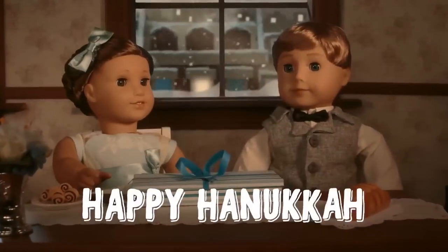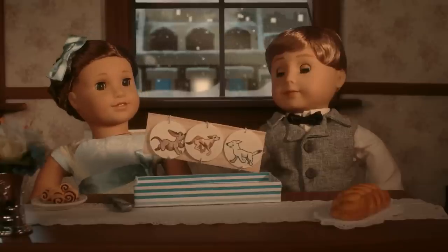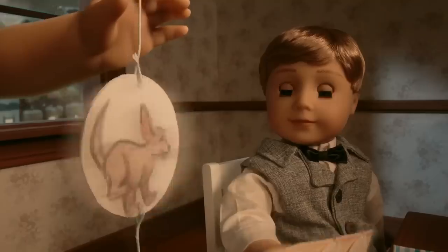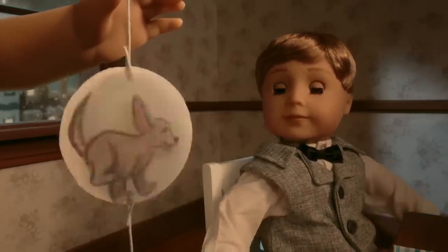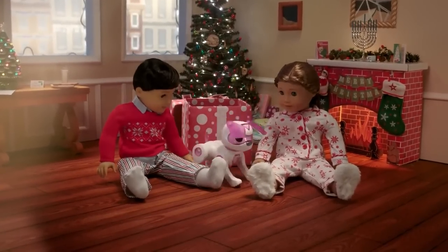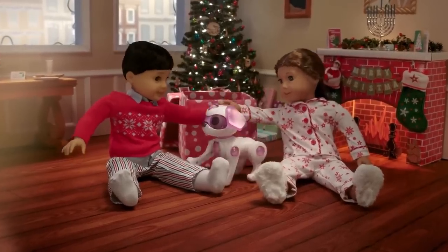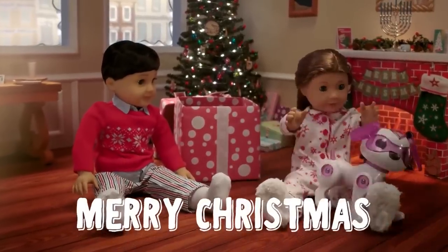Happy Hanukkah, Benny. What are they? They're called thaumatropes. Look at this. A puppy? Gee, I love it. Thanks, Rebecca. A puppy! I love it! Thank you, Emma. Merry Christmas, Liam.